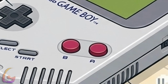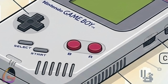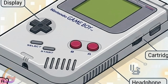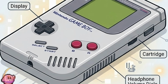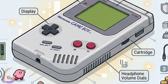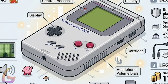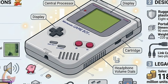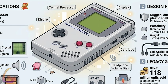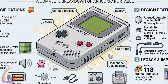From a purely technical standpoint, the Game Boy was vastly underpowered compared to its looming, technologically superior competitors like the Atari Lynx or the Sega Game Gear. It featured a custom 8-bit Sharp processor, completely lacked a backlight, and displayed graphics in exactly 4 murky shades of olive green on a 2.6-inch dot matrix LCD screen.